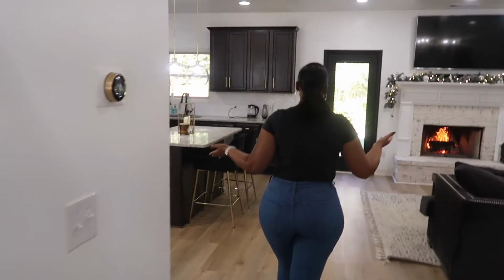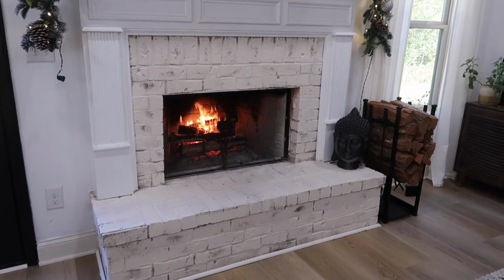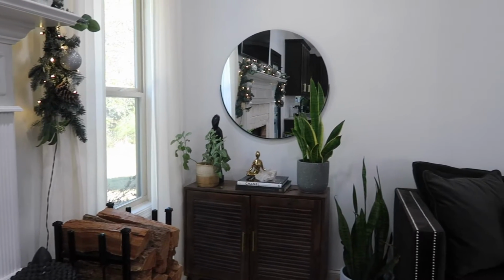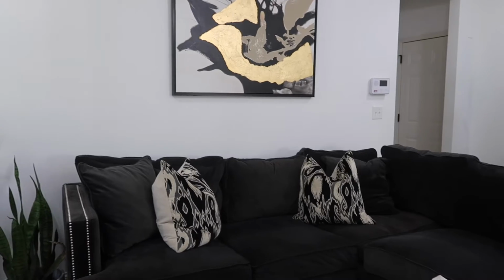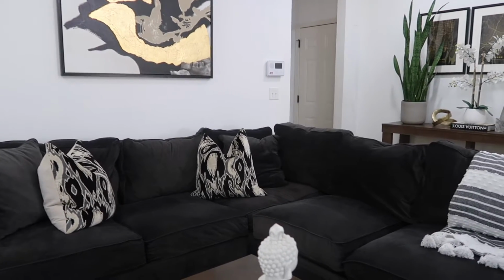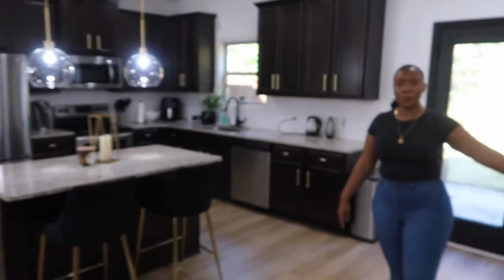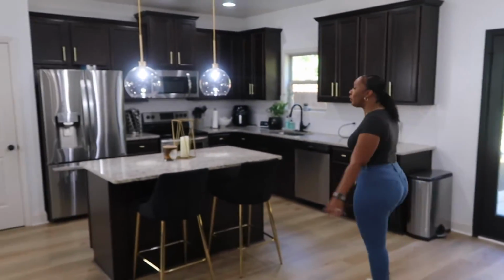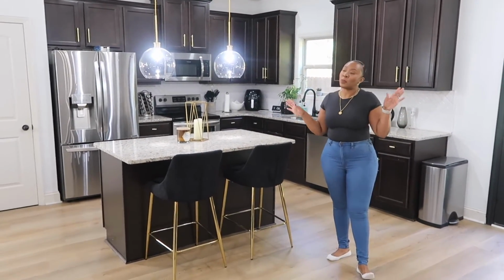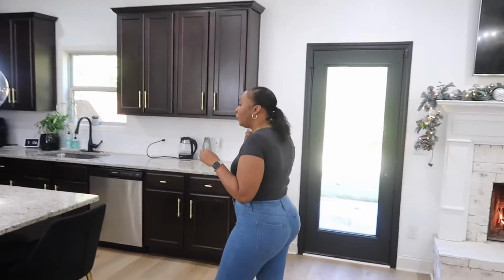Now we're getting to the favorite part of the home to me, which is our entire living space. It's open concept, which is something that we really, really wanted. I have the kitchen that's over here. We have the perfect view to the family room. But we're gonna get started on the kitchen because that to me is the most boring area because we have so much stuff that we need to do to this home.